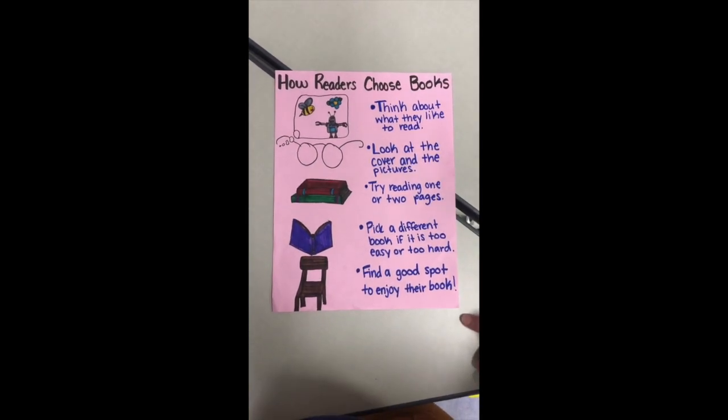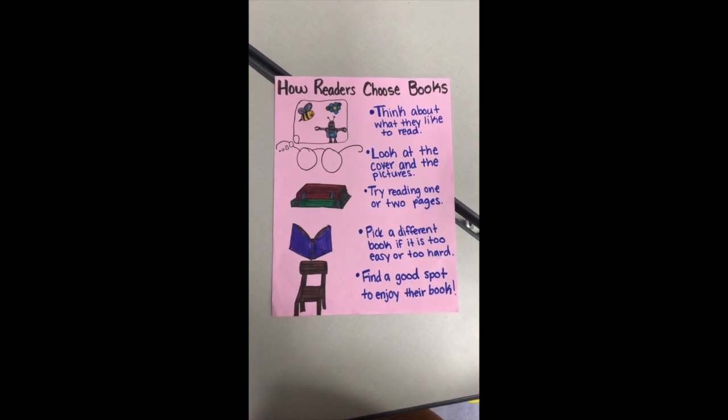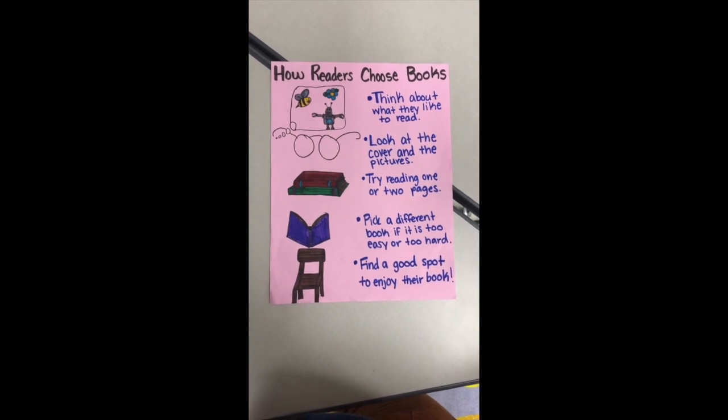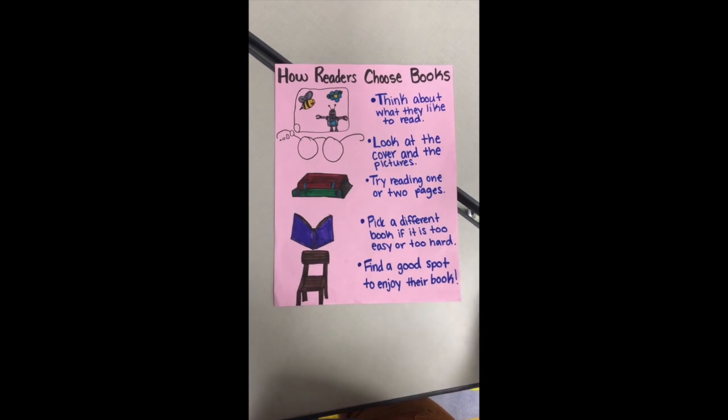You also want to think about the purpose for reading. Are you trying to find a book to teach you something new, like how to cook? Or are you trying to find a book to entertain you? All of those things you have to think about before you choose a book.